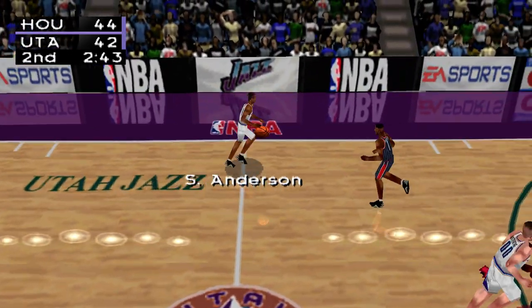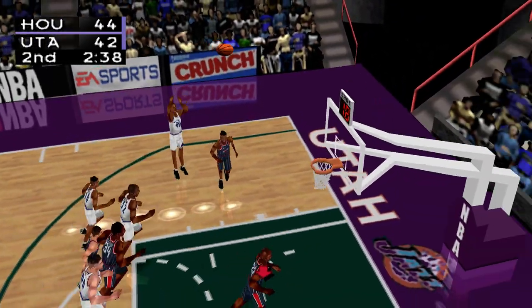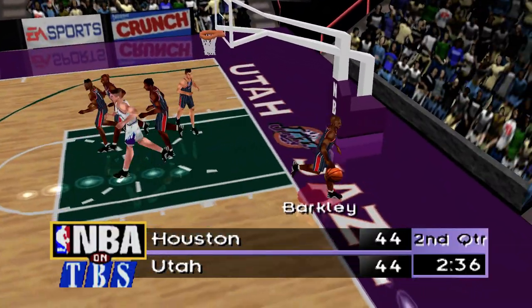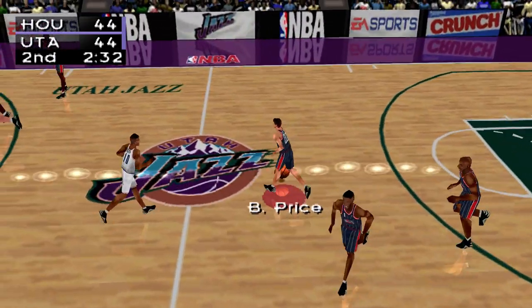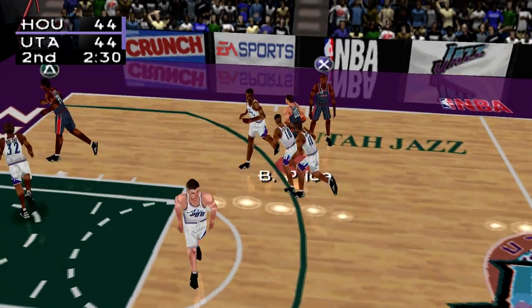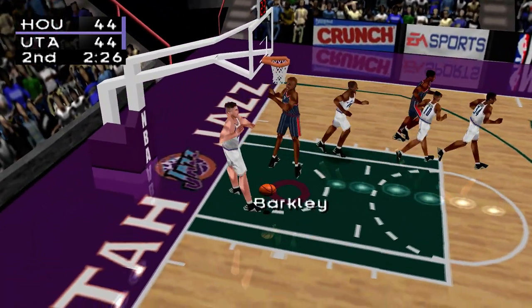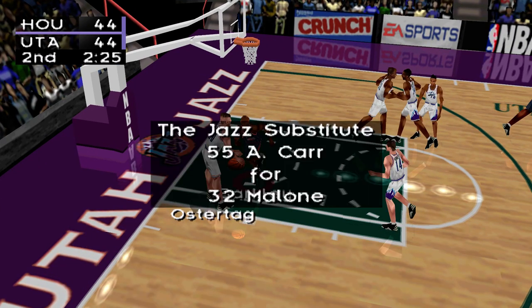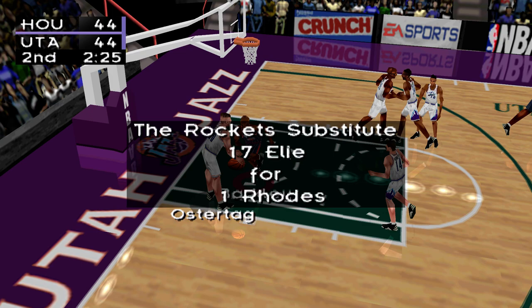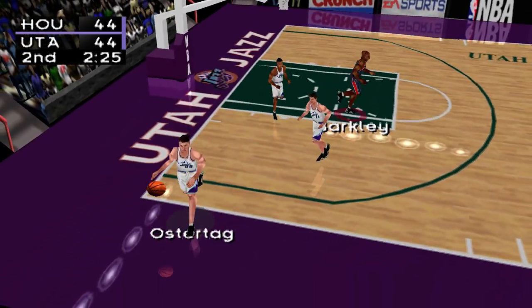Inbound pass to Anderson. He takes the shot. All net. Inbound pass to Price. From the right side to Olajuwon. With the jumper. Hits the backboard. Ostertag brings it down. Hornacek is checking into the game for Utah. Maloney is entering the game for the Rockets.